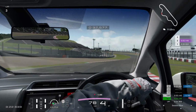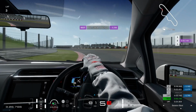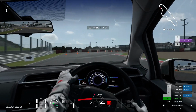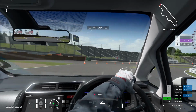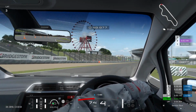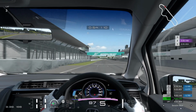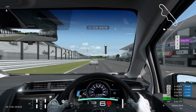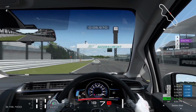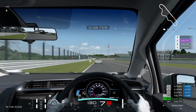I know I gave the stock car a lot of crap, but what's going on right now? What did this thing eat before coming on the track? Holy moly. 54.7, we're just knocking it down. I don't even know if we need a lap 5 or whatever it is.